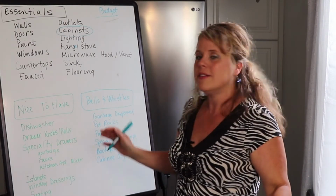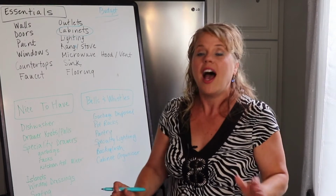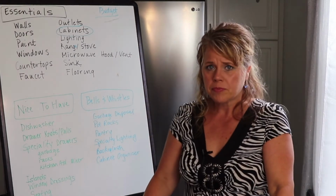Is it a bells and whistles? Yes, I did not need that pot rack when we were just getting married. I wanted it. And so we saved money by doing a DIY project, which we're going to talk about a little bit later. A pantry.